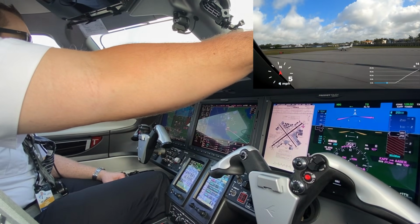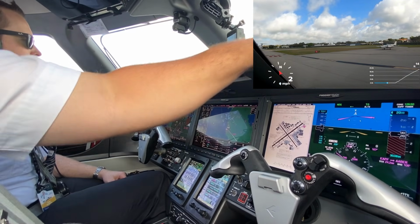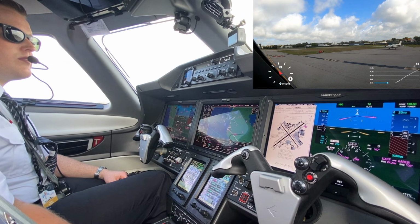Tower, November 6 Alpha is ready at 2-3. November 6 Alpha, roger. Have you moving here shortly? Hold short 2-3, November 6 Alpha. Should I hold back here in case that guy goes?